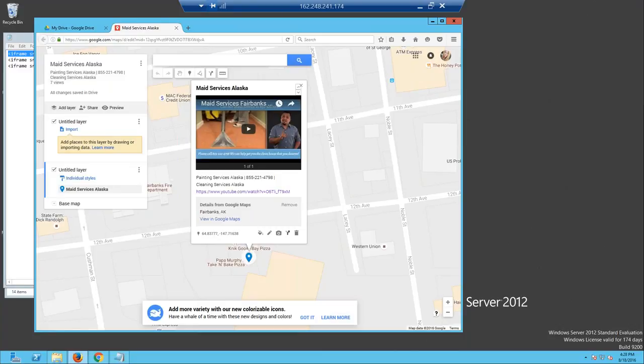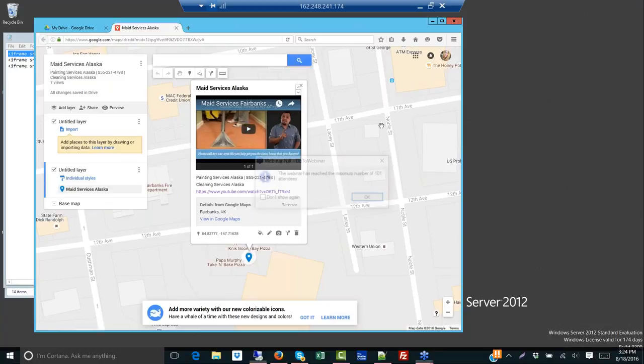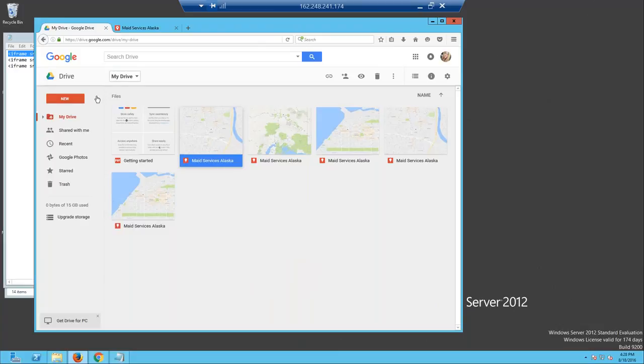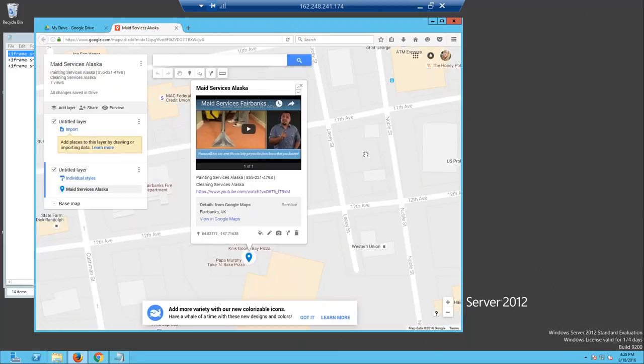This doesn't work with Google My Business because with Google My Business, you have to have a phone number to verify it. So we're only using it with Google Maps, not Google Business Maps. Google does not verify any of it, no. Not a lick.